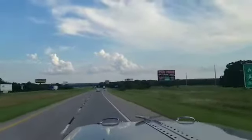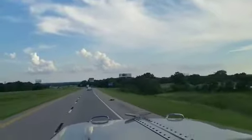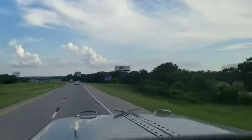And a couple of small Thunderheads there. I think maybe we're done with the rain. There's nothing else behind those two. Well, there's one over there.